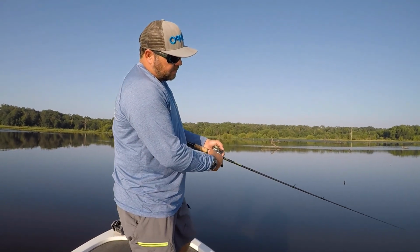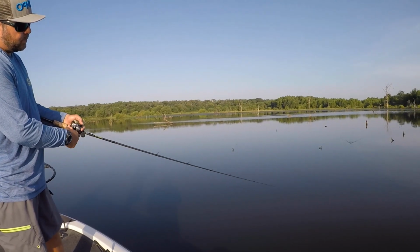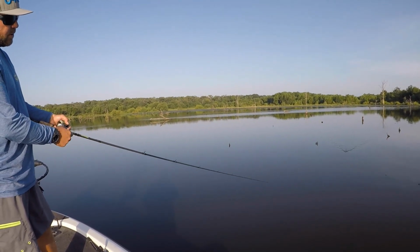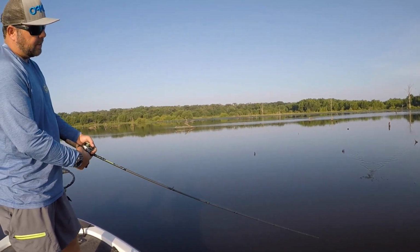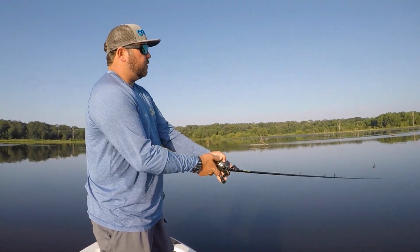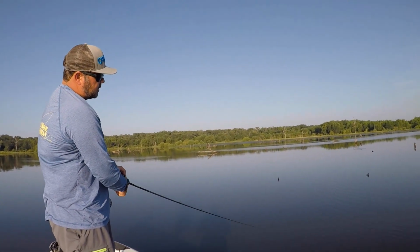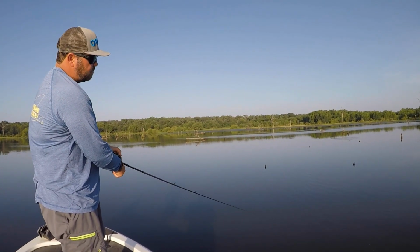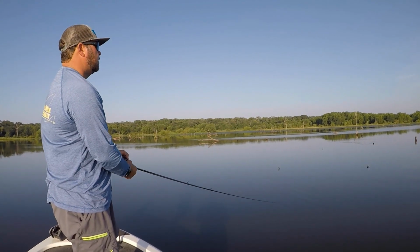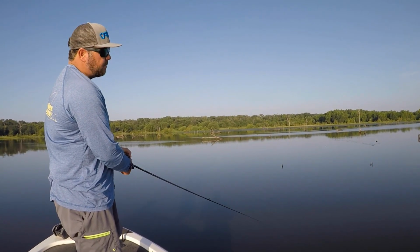This rod tip, see how much that tip's moving? It's barely moving, and look what that frog's doing. That's exactly what a frog looks like coming across the water. I see a lot of people pull it like that. A frog does not move like that across the water. So if you throw that frog out there and just barely move that rod tip, I mean to where it's just barely moving, almost like you're working a spook, then let it pause. Move it, let it pause. Move it, let it pause.